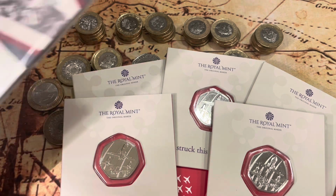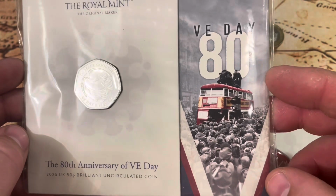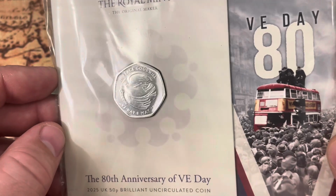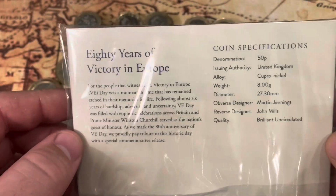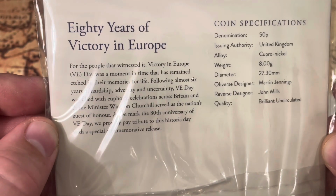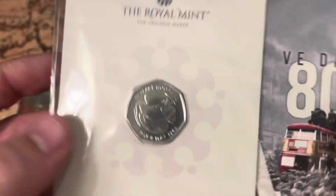So along with the Mint, I also picked up the VE-Day 80th anniversary coin right there. I haven't opened this one up yet, so it'll be kind of cool to actually open it up and check it out and see what it says. They actually had a strike your own back in the beginning on May 8th for that, and that was the only day you could get that.